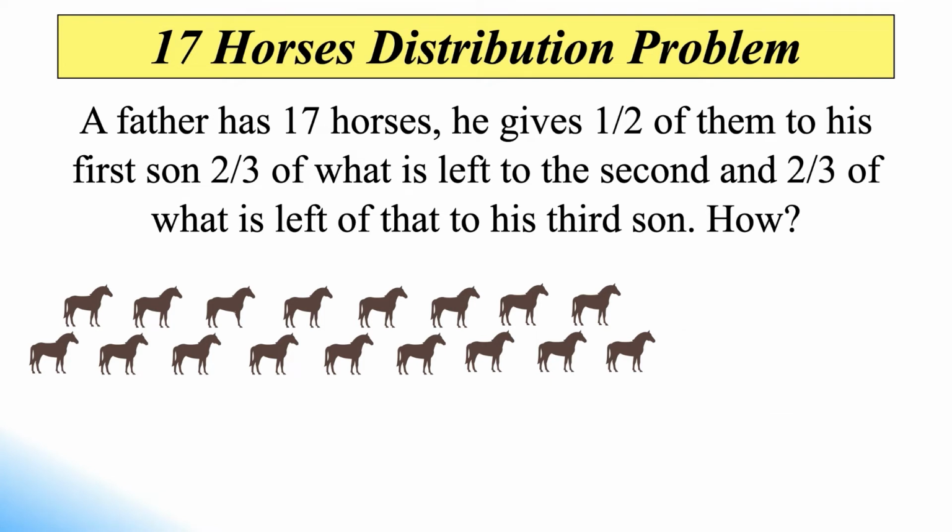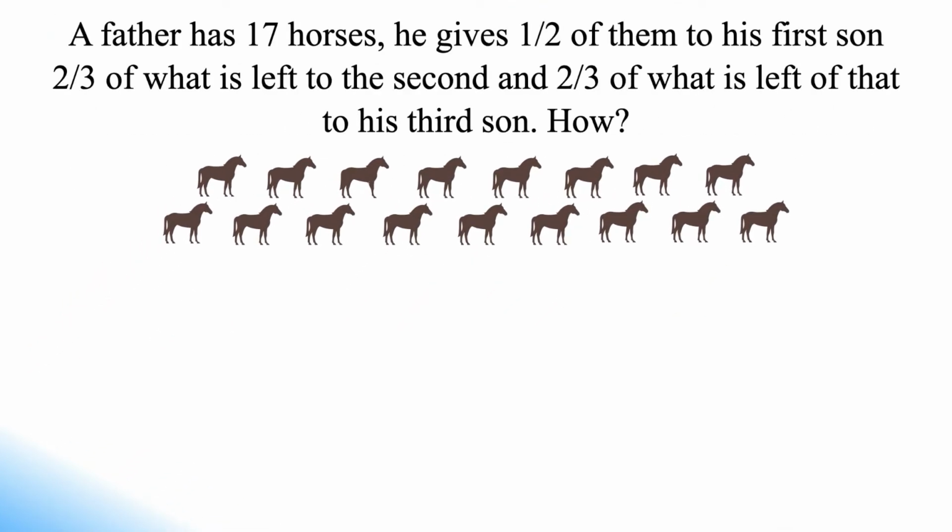Let me explain the solution now. The immediate thought that comes to mind after reading the puzzle is that this question is unanswerable, as of course you cannot divide 17 horses evenly by 2. Additionally, it becomes clear that after the horses are distributed, there will be some amount of horses left over, as the third brother only receives 2/3 of the horses left. So we must think carefully about the right way to solve this puzzle.